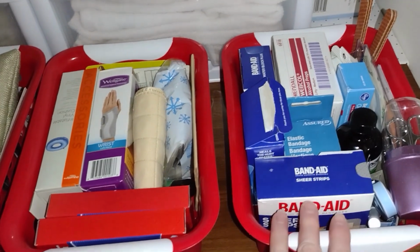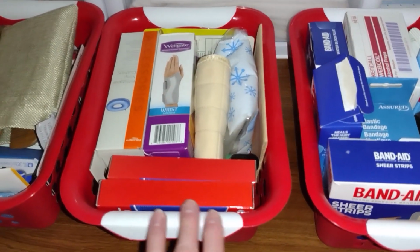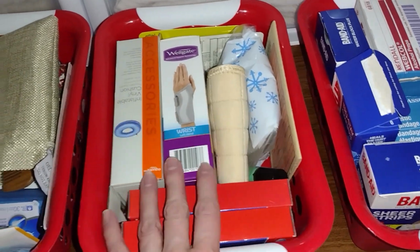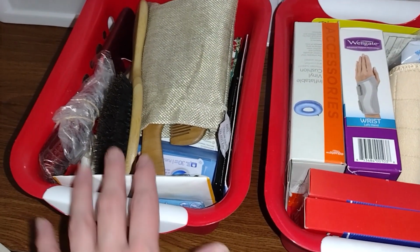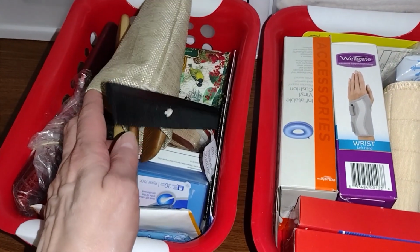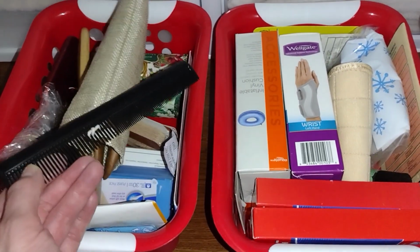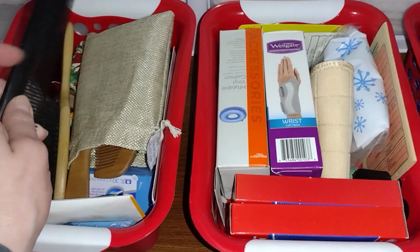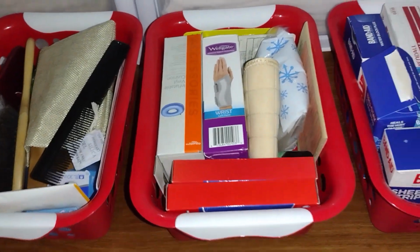Looks like I have some first aid stuff, and then maybe some more things like there's wristbands here. And then this one has some brushes and combs and stuff in it. So I'm going to go through this stuff. Not sure what that is. Oh, the little string. I'm going to go through these and see what is in here.